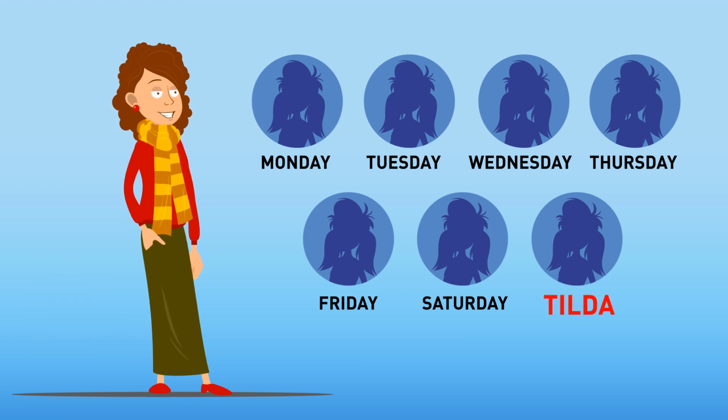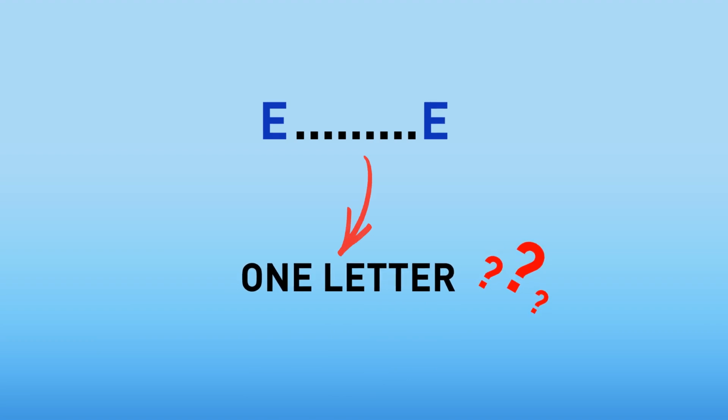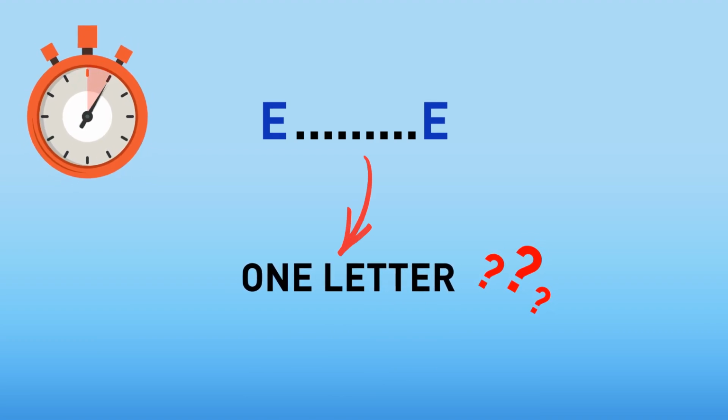That's right, it's Tilda. It begins and ends with E, but only has 1 letter. What is it? The right answer is an envelope.